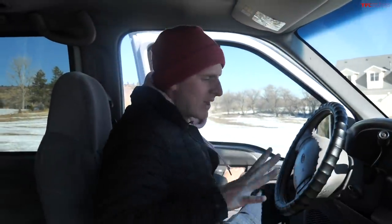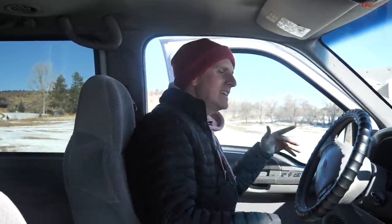The Excursion was available in two primary trims. Okay, there were a few others like the Eddie Bauer, but the main two trims were the XLT and the Limited. This one's the XLT. The Limited had like leather seats and heated seats. You can get like the cool little entertainment system in the back, but this was your standard family hauling Excursion.